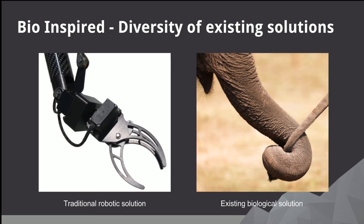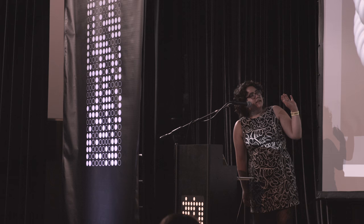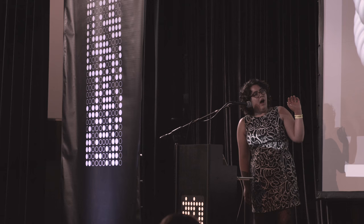So, bio-inspired, the diversity of existing solutions. Sometimes when you look at traditional robotics, you go to the tried and true solutions. But when you go to the bio-inspired space, you see a totally different way to solve this problem. So the elephant trunk is very different than the gripper claw. And then if you interpret that into a soft or a soft and hard, you can reinterpret that in very, very different ways. These are both very similar in their inspiration points, but the mechanisms are quite different. And so I think that's exciting to know how broad the existing solutions to mine from can be.